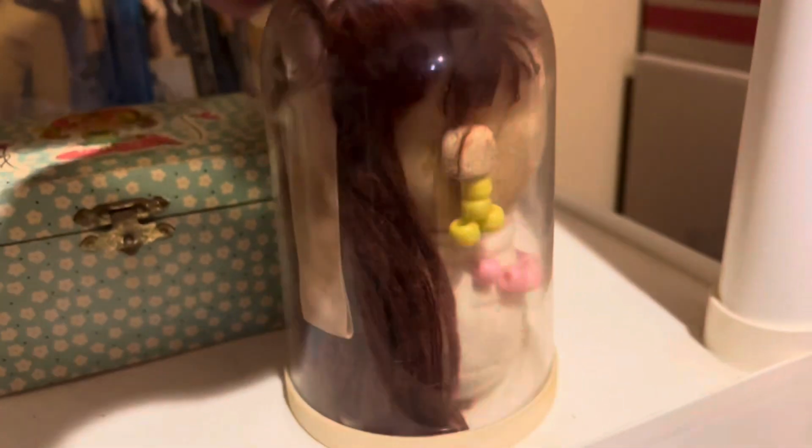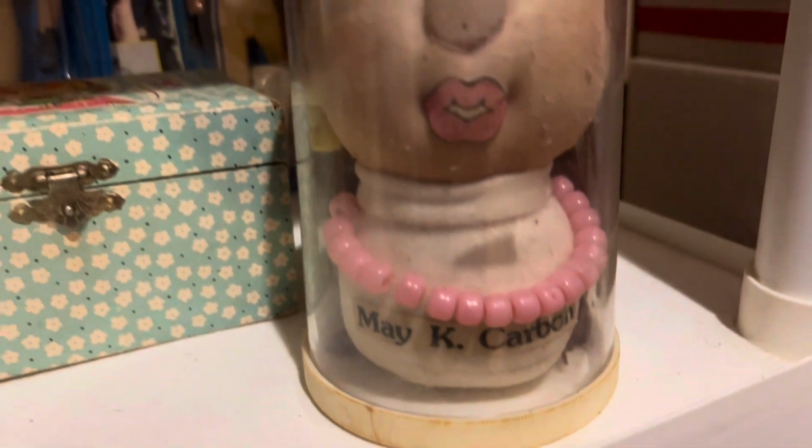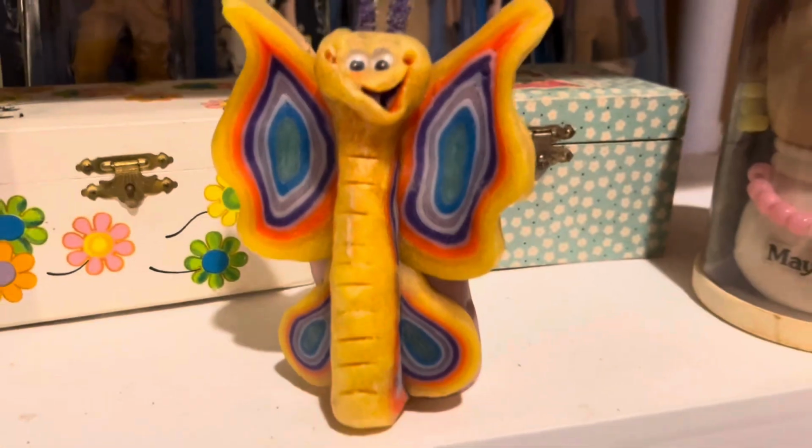And then this little dog called May K. Carbon in a dome case, she's worth about $15. And then this little vintage candle, probably about $5. He's very 70s.